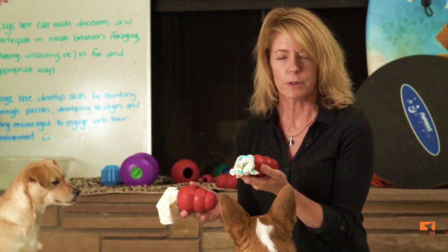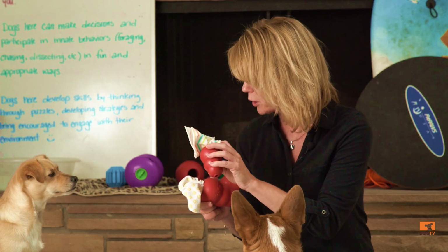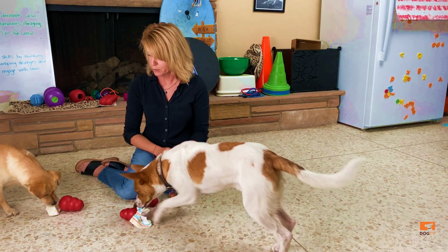We dropped a few treats inside, shoved a piece of cloth. We are using a baby washcloth today. And they have to pull this out to get to the treats. So it's a little higher level challenge.